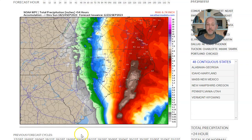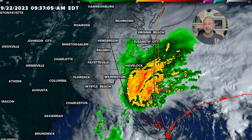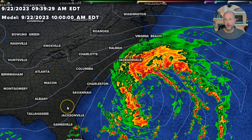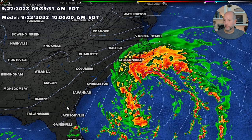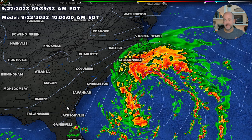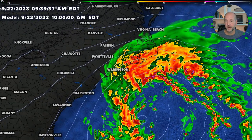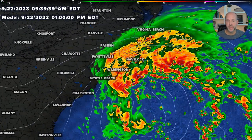So as far as timing, the worst of this is going to start tonight and be most of the day on Saturday. Let's show you Futurecast as it moves northeast. All right, so let's time this out. We're going to use some short-range rapid refresh models to kind of time out the rain here. We know the surge is going to be a huge issue for folks in eastern North Carolina, but the rain's going to start moving in today as well.